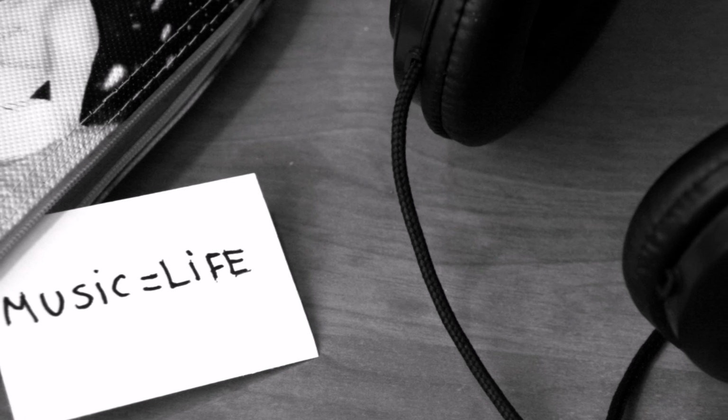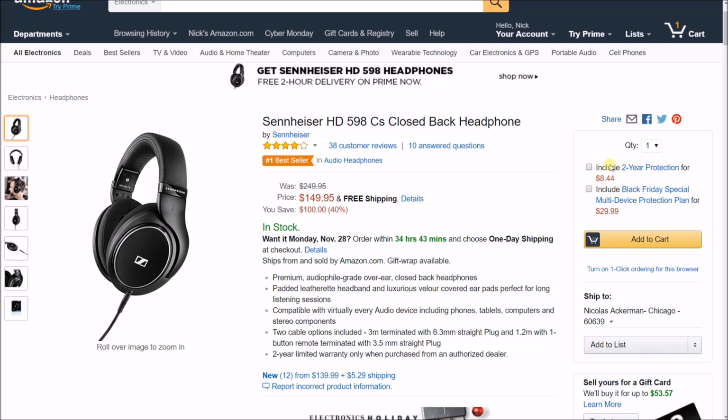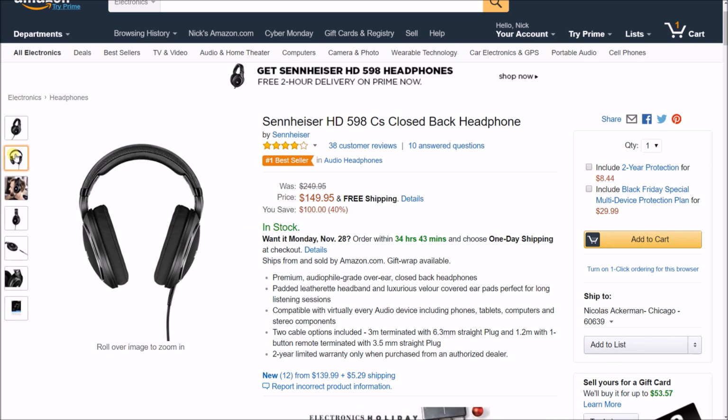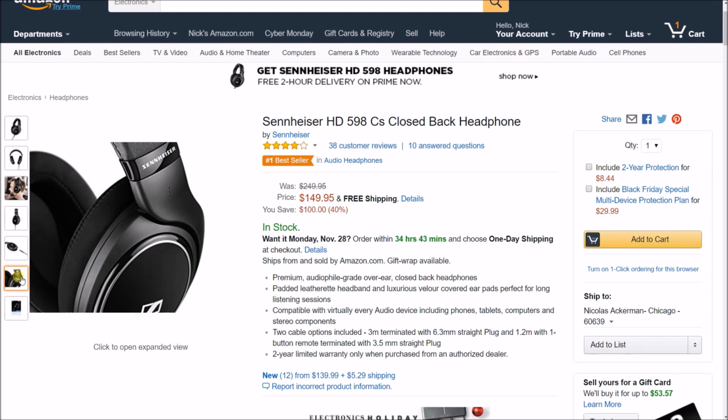So the next category on our list is going to be headphones. The first headphones I want to mention is the Sennheiser HD598CS closed black headphones. Now this is a #1 bestseller and it's $100 off. These are originally $249, but they are now $149, and a pretty nice design here, closed back, so you're gonna have some good privacy here with these guys right here.